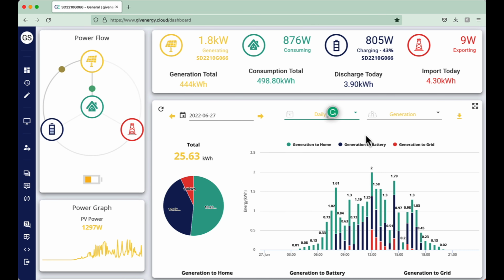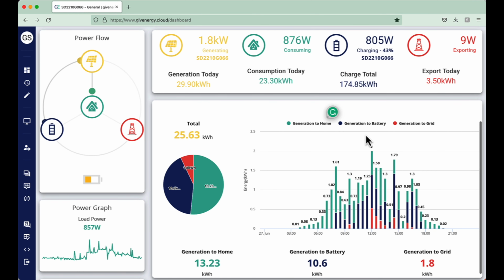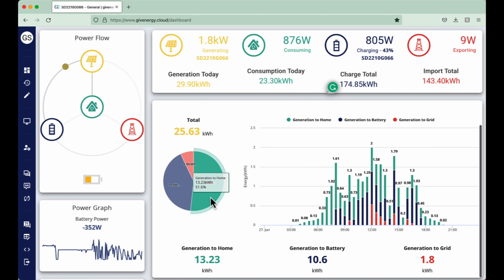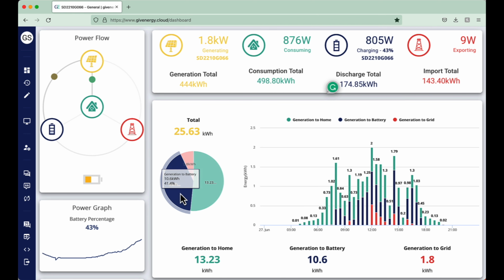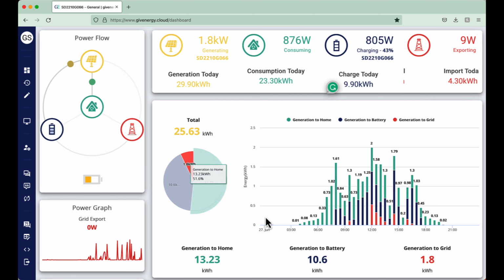Moving on to this graph, you can see the daily generation. And I find this one really interesting. So generation to home sits at 13.23. That's 51%. Generation to battery, 10.6. That's 41%. And then generation to the grid, 1.8. That's 7%. So that's my outgoing.